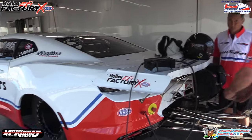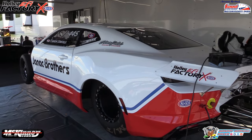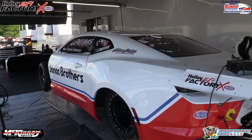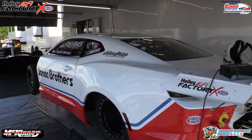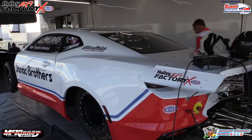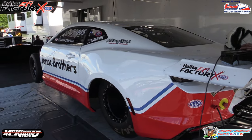For Aaron Stanfield in the Factory X machine, packing the parachutes, getting the hot rod ready for the final round. Aaron Stanfield has an opportunity in Holley EFI Factory X to get his second win of the year in the class in this beautiful machine, harking back to the Rare Morrison days.